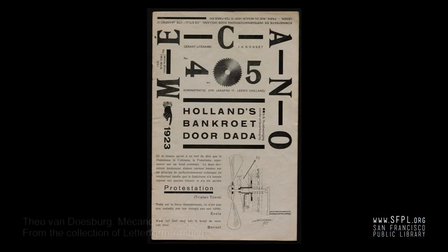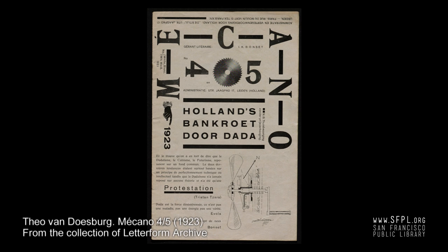This is a piece that's also in the pop-up exhibit. One of the things that we have in the archive is a collection of avant-garde typography from the various movements of the early 20th century, like Dada, Futurism, Constructivism, and the Bauhaus. This piece is by Theo van Doesburg, the Dutch architect and designer. It's called Mecano. It was a short-lived periodical. This is issue 4 or 5, which was actually the last issue of it.